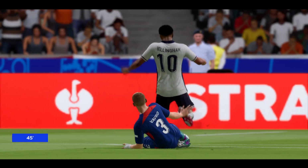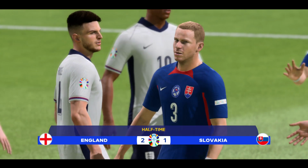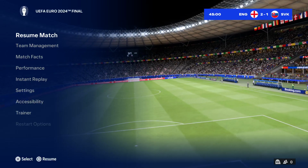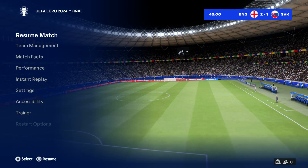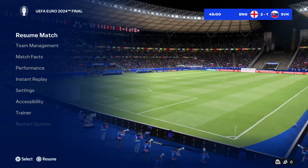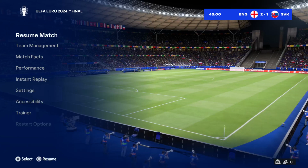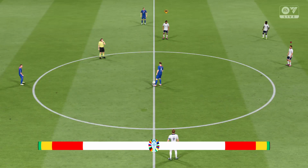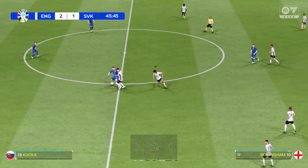And Bellingham. And that is going to mean a caution. The referee is absolutely right. He knew what he was doing there. Well, underway once more, and it's going to be fascinating to see what developments occur in the second half.